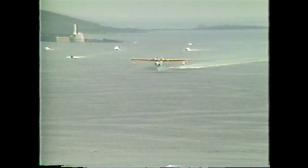The reenactment of the flight of NC-4 celebrates more than a milestone of naval aviation. It underscores the resourcefulness, daring, and determination of military pilots to accomplish their mission despite the odds against them.